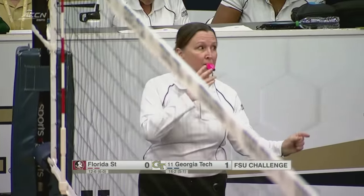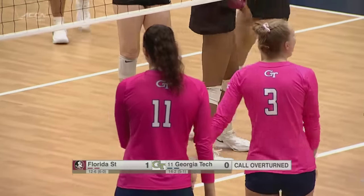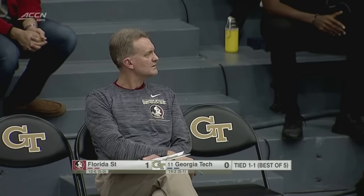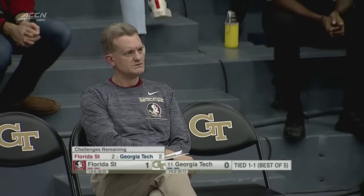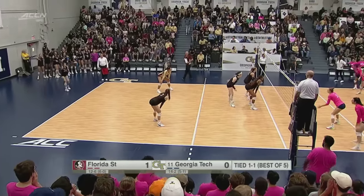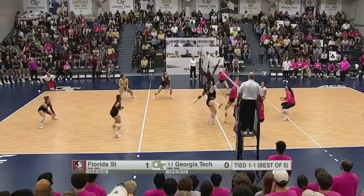And they do give Florida State the point. It is not the last time that I will be wrong on a challenge. Well, if you're only watching the angle that we're seeing on our side, where we sit under the American flag, it looked out. Yeah. But on the one where they really zoomed in, it's hard to see if there was enough blue between the white line. So give Florida State the opening salvo in the third set.